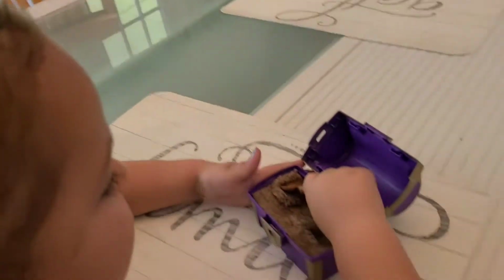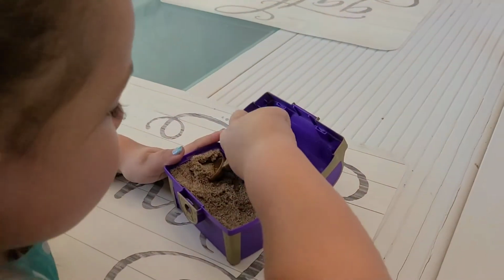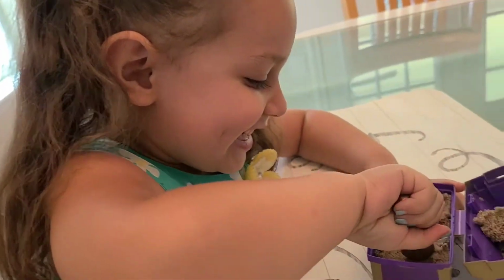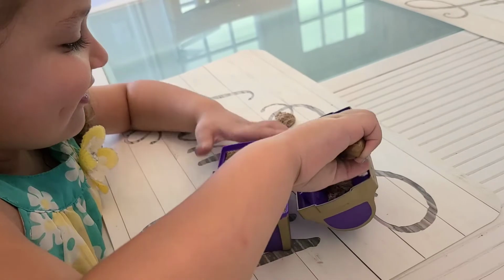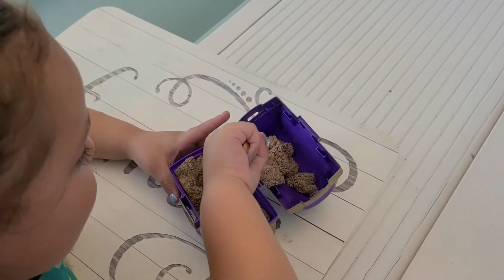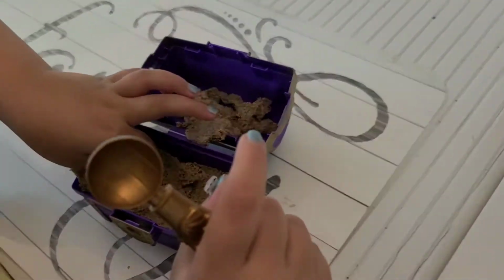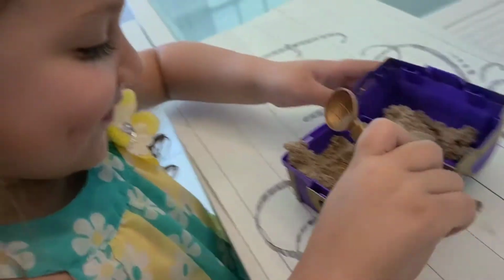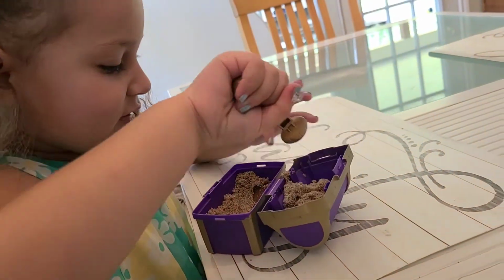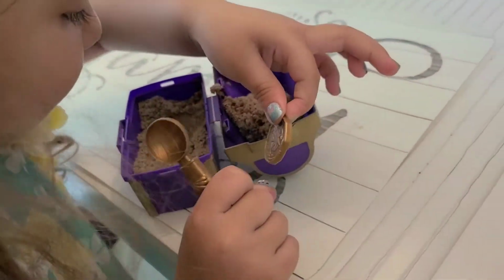Dig. Maybe put all the sand in here. I'll find something in there. You found some money! Wow! You're a pirate! We found money. I'm gonna keep digging. It's stuck. Gotta keep digging because it's stuck? Find it! Woohoo! Let me see your monies! Wow, it's awesome!